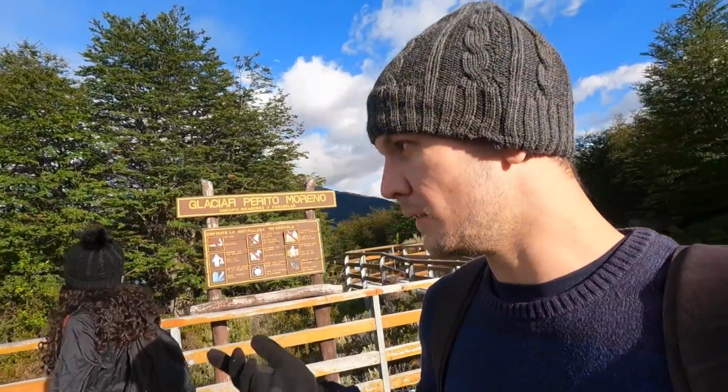I think normally when you book the tour, the whole thing will be included, but since we booked it last minute, they only had the trekking part available. So we're only doing the trekking part with the tour, and this part that we've come to right now, we're doing by ourselves. So that's why we had to get the taxi.